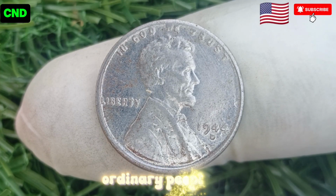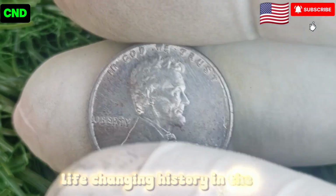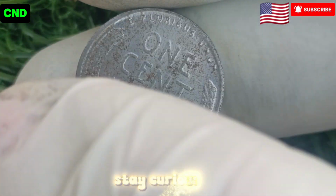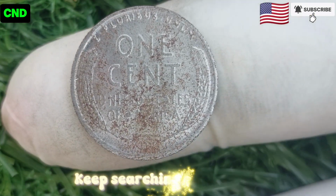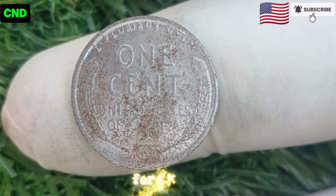Ordinary people. Extraordinary discoveries. Life-changing history in the palm of your hand. Stay curious. Keep searching. And who knows, the next rare treasure might already be waiting for you.